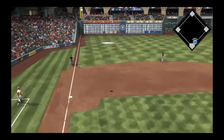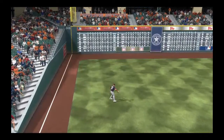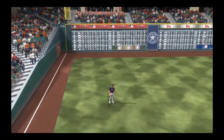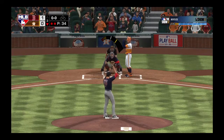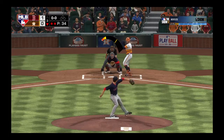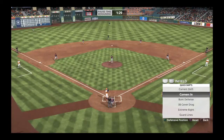Pulled high in the air out to left field. Benintendi will drift over to his right a few steps as he takes it for the second out. In now, George Springer. He'll look to bounce back after striking out his last time up. And he gets ahead here with the fastball, strike 1.